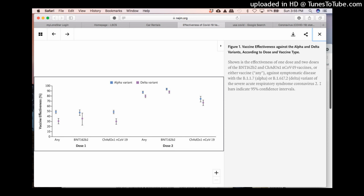The New England Journal of Medicine. Effectiveness of COVID-19 vaccines against the B.1.617.2 or Delta variant. Published by Bernal et al. on July 21st, 2021.